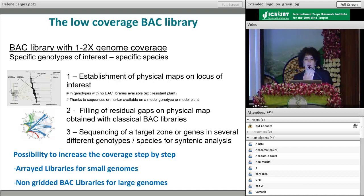The aim is to establish a physical map on a locus of interest, or to fill some residual gaps on a physical map which has been obtained with classical BAC libraries, or to sequence a target zone or gene in several different genotypes or species in order to perform some synthetic analysis. And with this approach, it's possible to increase the coverage step by step if you don't find the region you are looking for, and to use arrayed libraries for small genomes or non-gridded BAC libraries for large genomes.